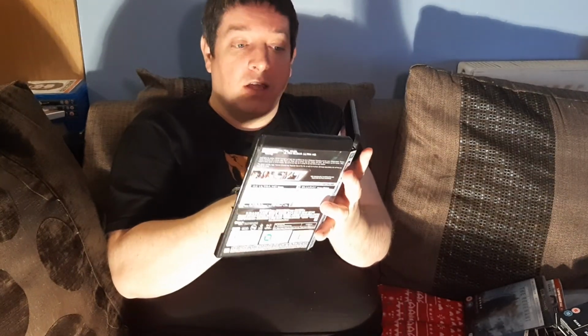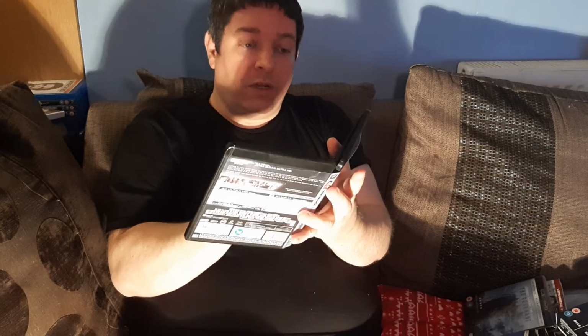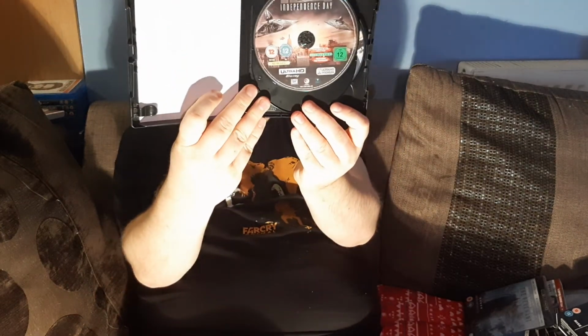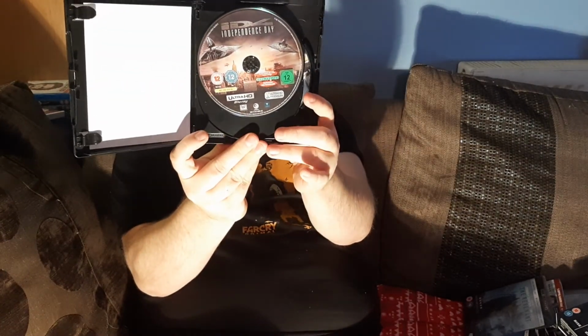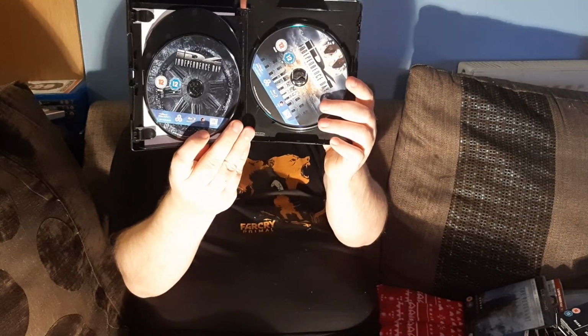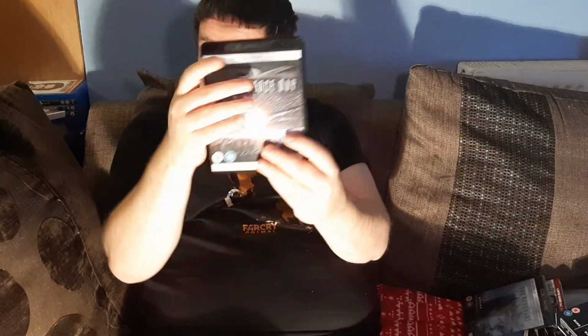This has got 3 discs as well. So it's got the 4K, and look, they've put the effort into that 4K disc. See what I mean? That's a bit of effort. That's good. I like that. They've also got the Blu-ray and the bonus disc. So when you get 4Ks and they've got all that additional features, that's why I like physical media.